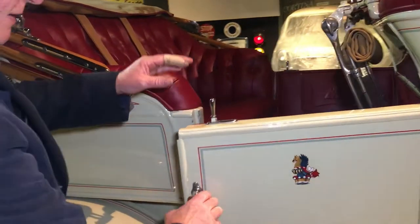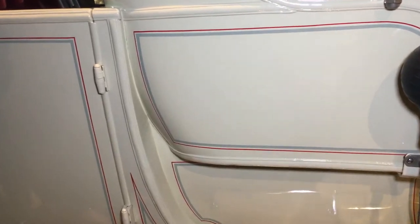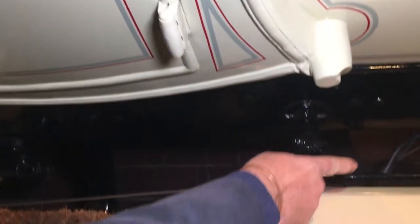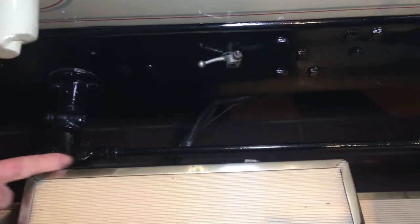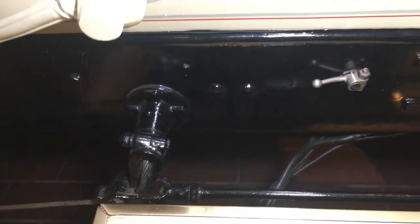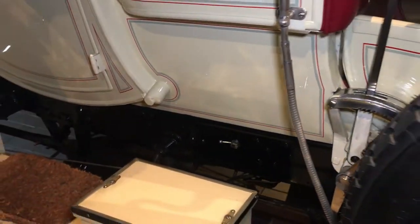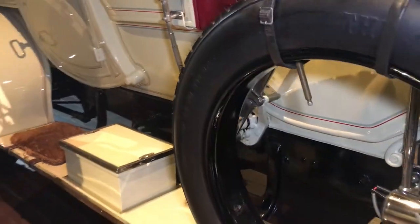Close the door again, and you'll see this is the cable to the rear brakes. There is a rod from the bottom of the handbrake pulling on here. It's one brake cable, loops all the way around, through a tube, and then goes to the other side. So that brake cable sliding across in that tube actually is a brake compensator.